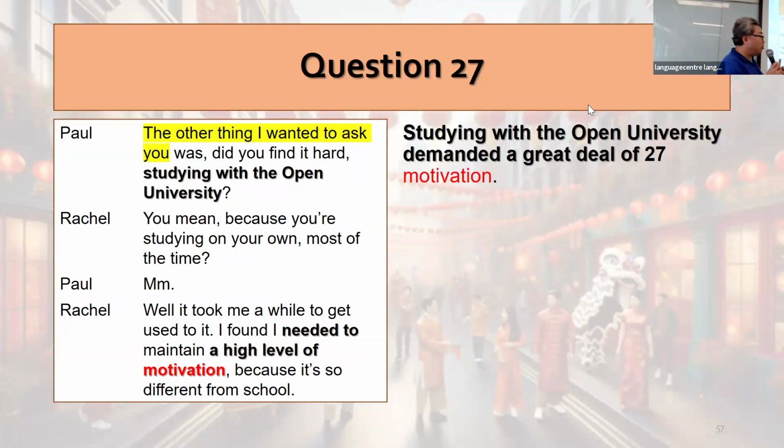But mind you, if you look at the question, the words in the question would be a great deal of, right? In the recording, the speaker doesn't use a great deal of motivation, but a high level of motivation. That's what I mean by the use of synonyms, or what you have heard in the warm up clip about the use of synonyms by speakers. And that's why in the preparation time, you may need to think about how the speaker or speakers will present the information to you.